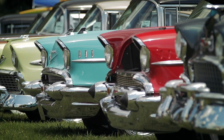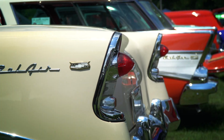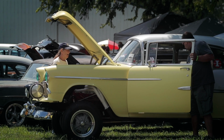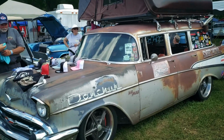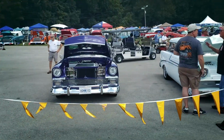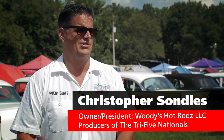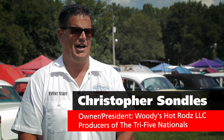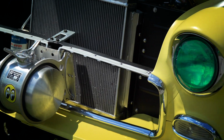They made 4.8 million Tri-5 Chevys. The cool thing is the restored guys and the modified guys and the lowrider guys and the gasser guys and the patina guys, that all those cars blend together in this sea of colors behind me. It's so diverse, and the ownership is really cool. It's unlike any other automotive group that I've ever come across.